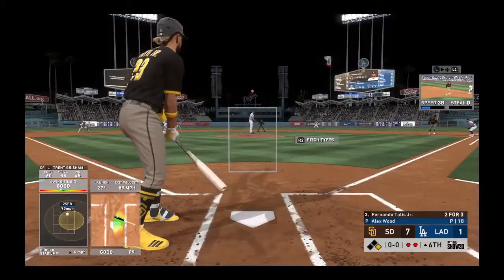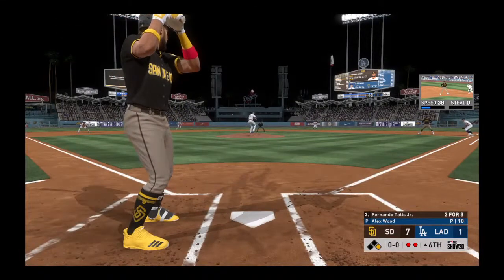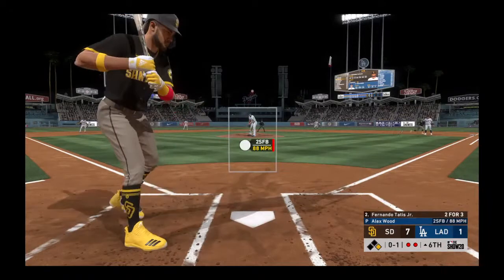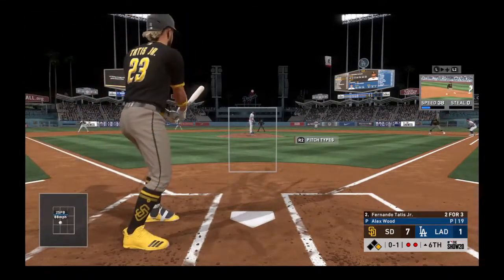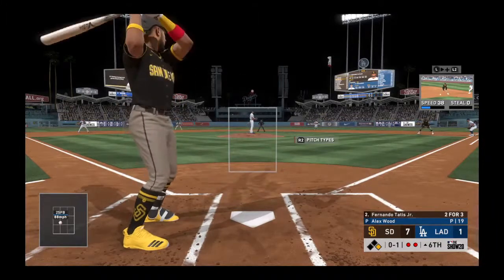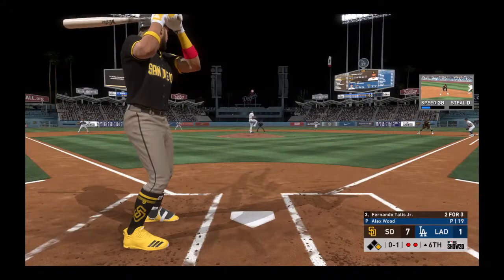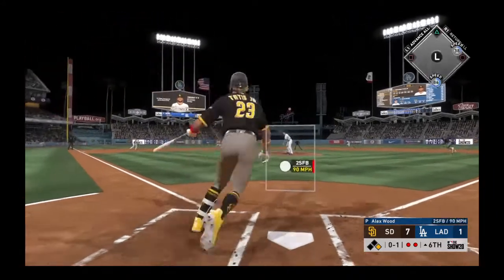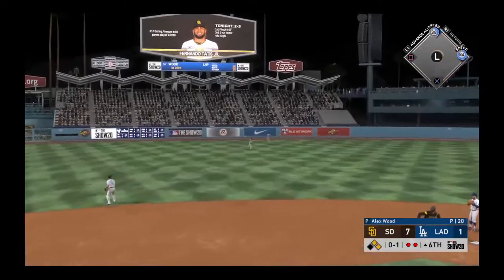Stepping in, Fernando Tatis Jr. singled home a run in his last time up from the stretch. Hey, there aren't too many power hitters in the game that would let that pitch go by. He's ready. Here's the 0-1. Line drive, base hit into the left center field gap.